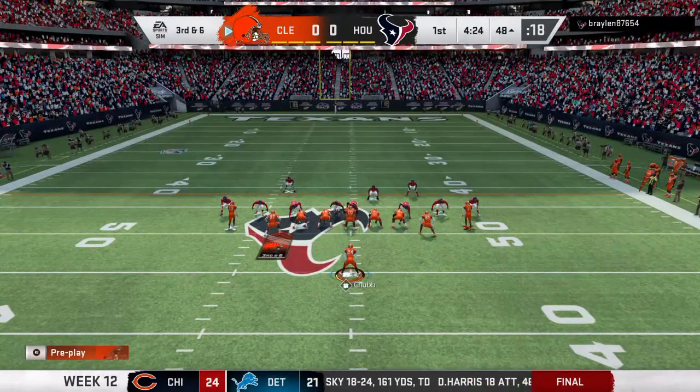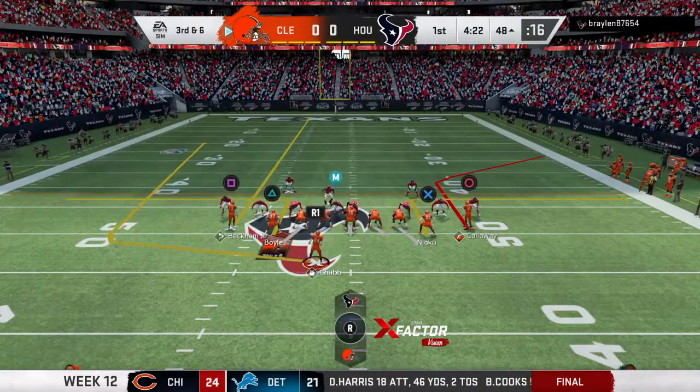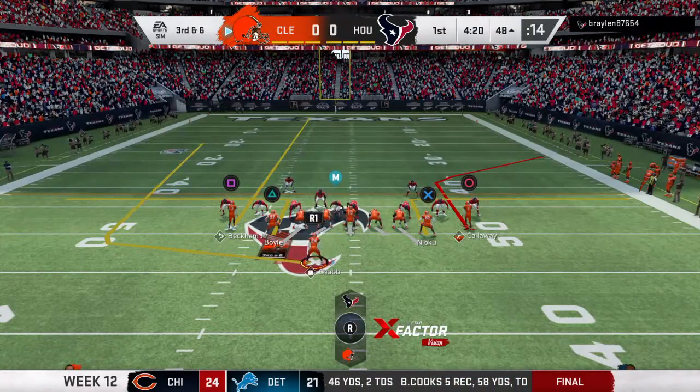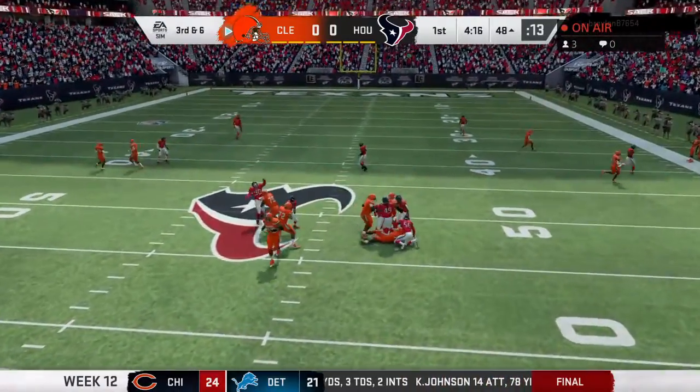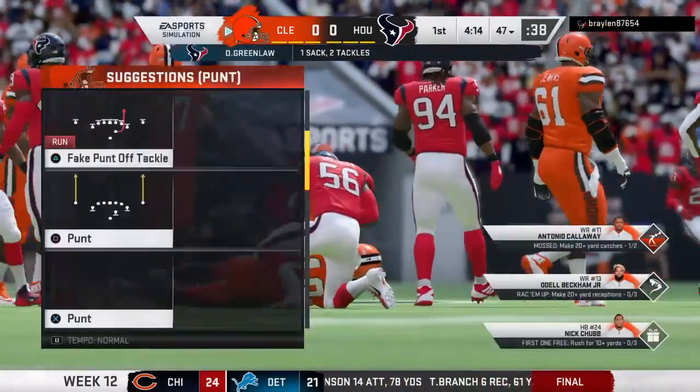To throw on third down. Under a heavy rush, and down he goes.